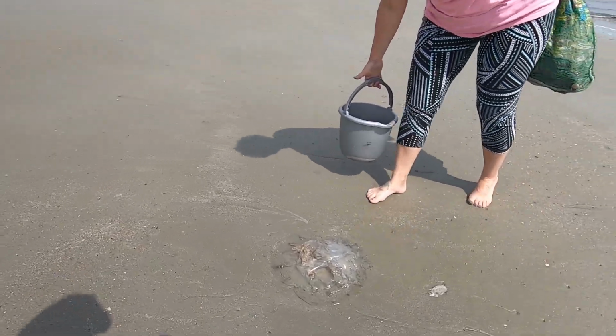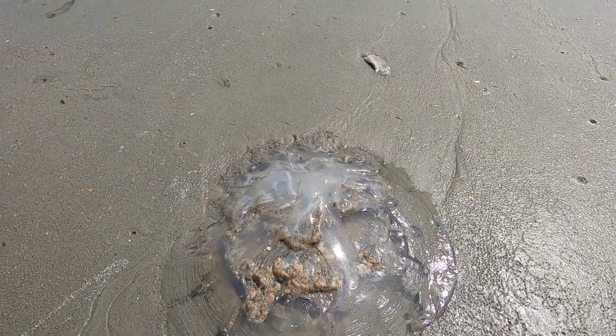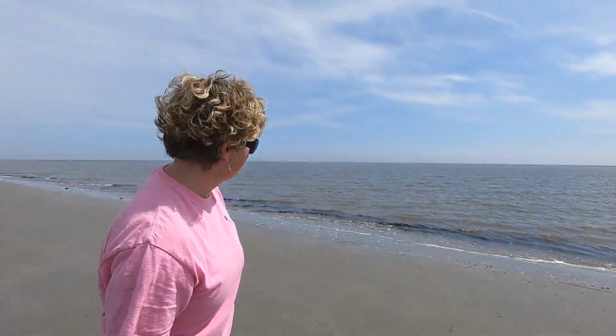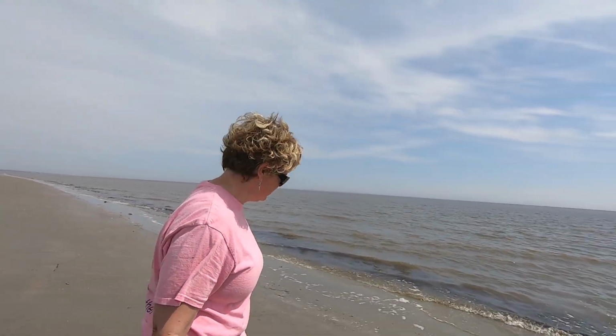Wow, that's a big one. That's similar to some of the little ones that we showed you in the shrimping videos. If you watch our shrimping videos where we show some of the marine life that we find, check that out. I showed you a really small one like that, but you can see how big that one is.